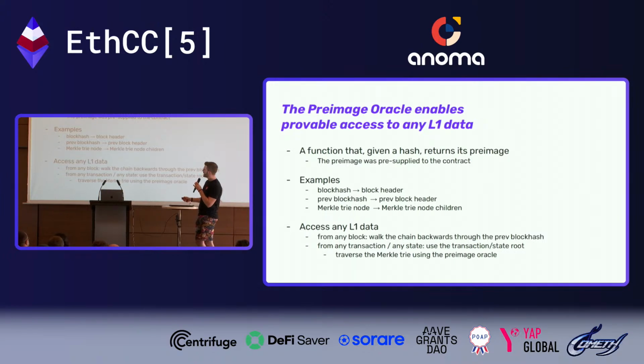Similarly, a Merkle trie. So Merkle trie, I guess I will explain it briefly. It's a tree data structure where every node can be represented by the hash of its children. And so if you have a node, so a hash, you can expand it through the Premature Recall to find all the children. These children are also hashes, and so using the Premature Recall, you can traverse the whole tree using just this interface, the Premature Recall.